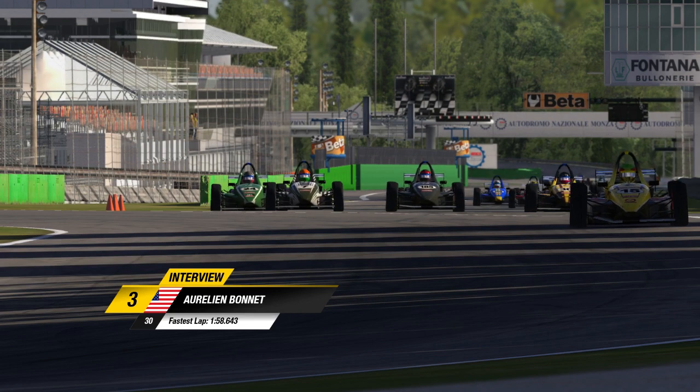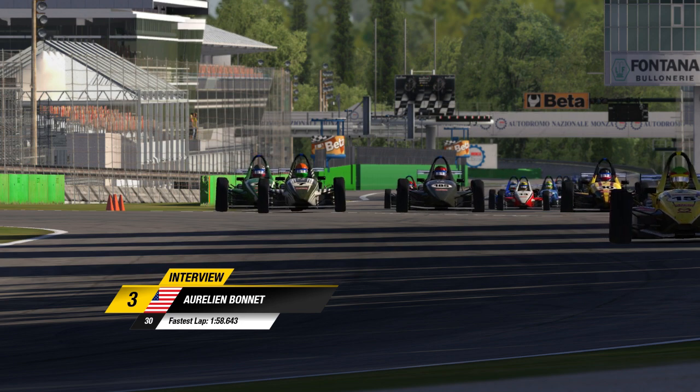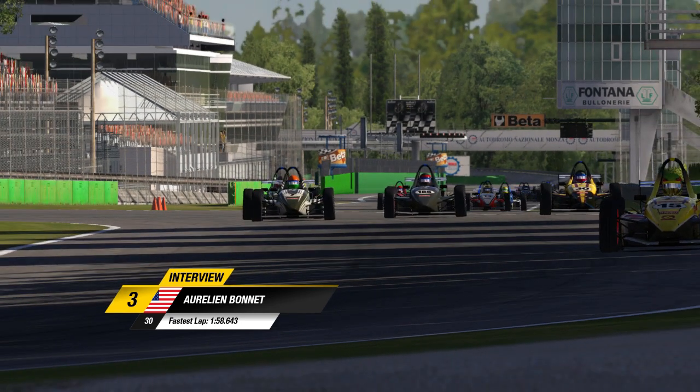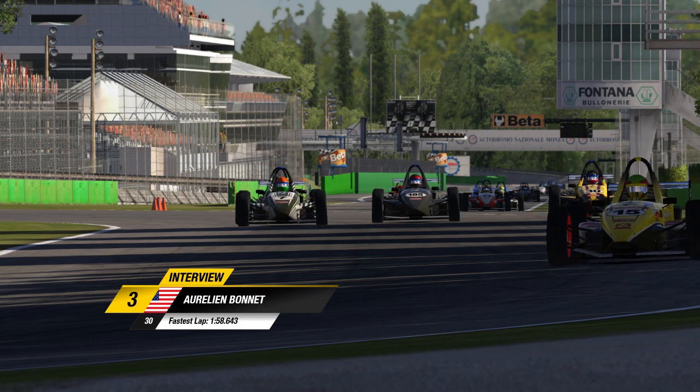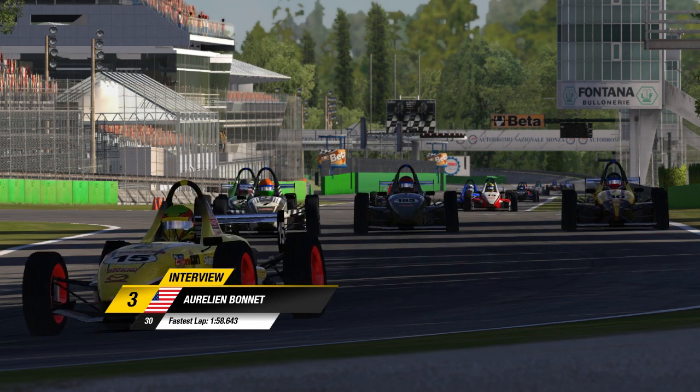the narrowest of margins. I mean, I don't even have the gap on my screen, but I know that you guys basically ran to the 10th the same lap time. Taking it through the last lap, did you expect to make a position up on the outside of Parabolica?